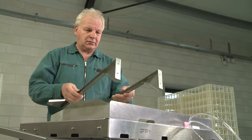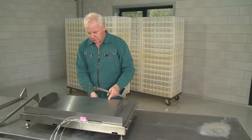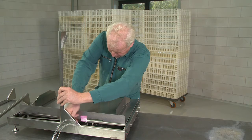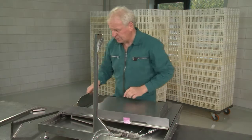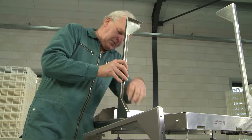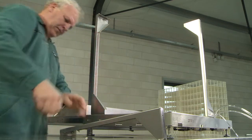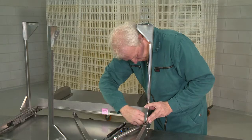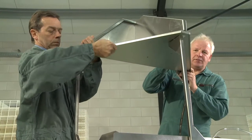Take the two pillars which are similar to each other. Fix them as shown here, on the right side and on the back of the device. Take the third pillar, which is designed to be positioned at the left side of the device. Now, take the cover, preferably with two people, and mount it to the main casing.